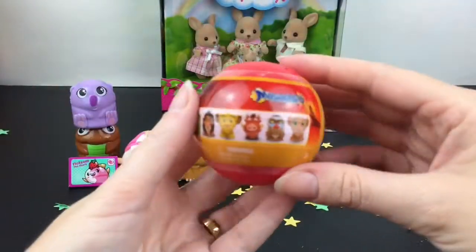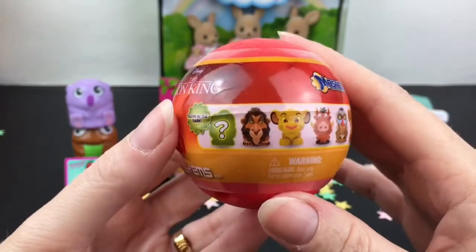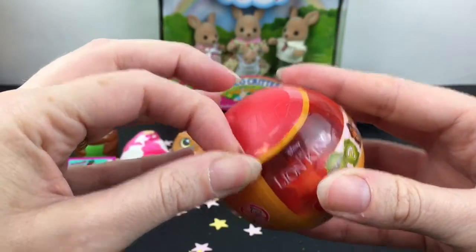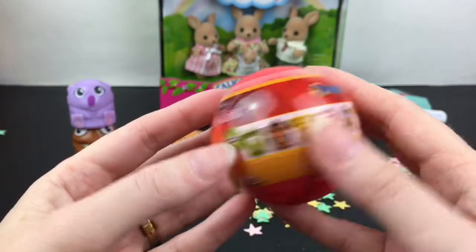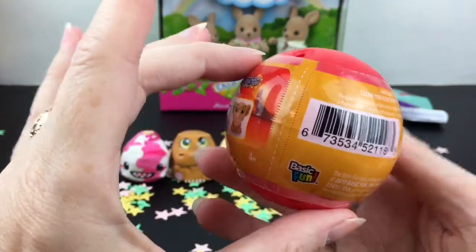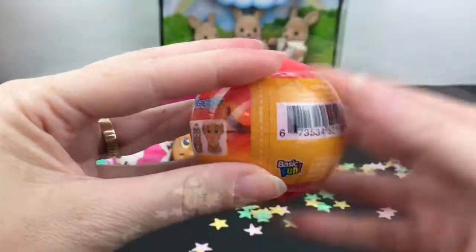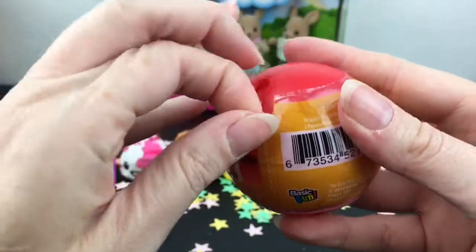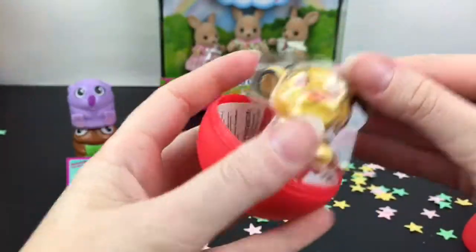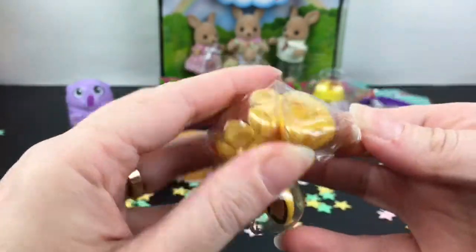Then I have a Mashems for Lion King, which these are adorable. My first time opening, I had the secret Mufasa, which is awesome. So I would love to get little Simba, or actually anybody would be a welcome addition. There's a tear tap. Oh, no. Okay, there we go. And inside, yay, we have little Simba. Oh, so cute.